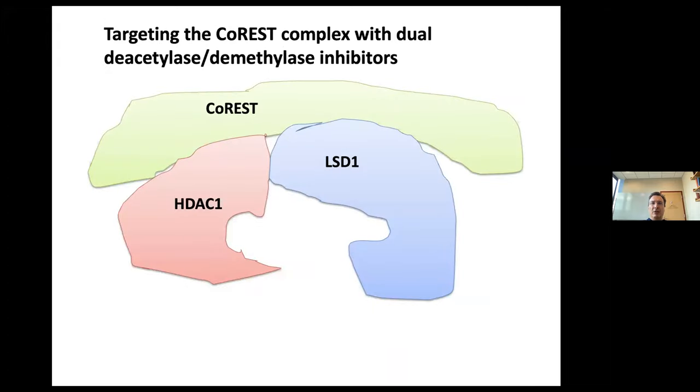There we go. So in the last few minutes, I wanted to tell you about work that we're doing in the small molecule arena to target two enzymes with one molecule, HDAC1 and LSD1, which, as I talked about before, are members of this CoREST complex.